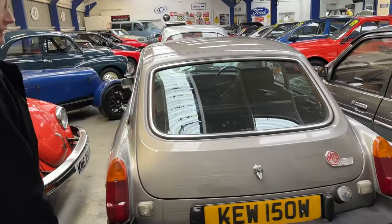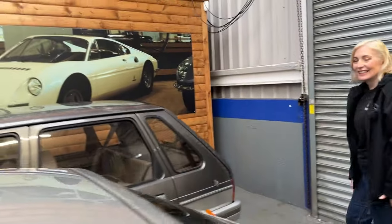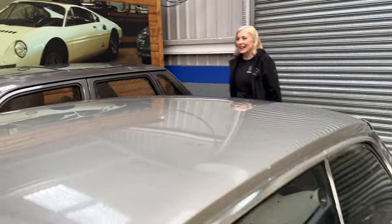It's kind of cool. I'll just get the other side of you. Oh, okay. I'll try and get around the front. It's quite tight in here for space.